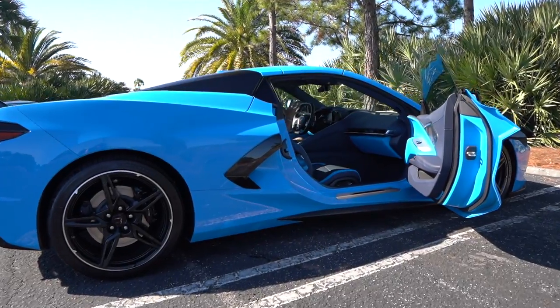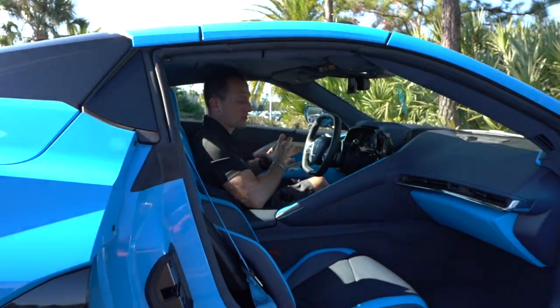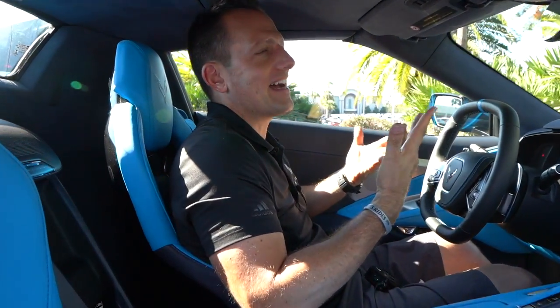Guys, we're inside the 2020 C8 Corvette. These are so rare, these convertibles. I mean, a regular C8 coupe is rare. These are even more rare. But I know you're saying to yourself, well, Joe, as soon as I saw the C8 Corvette, it just spoke to me. I've always wanted a mid-engine sports car. This one seems to be exactly the way I want it.